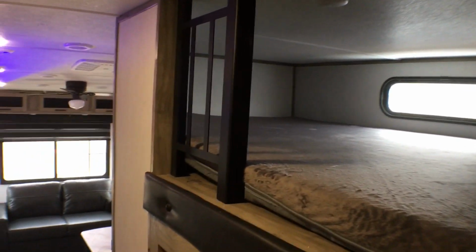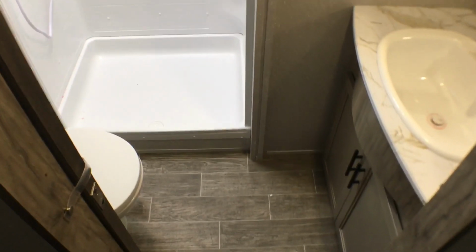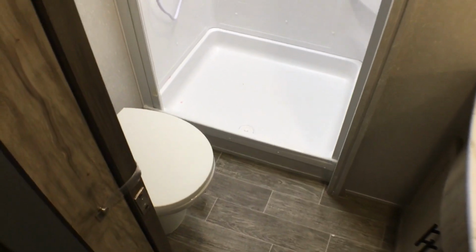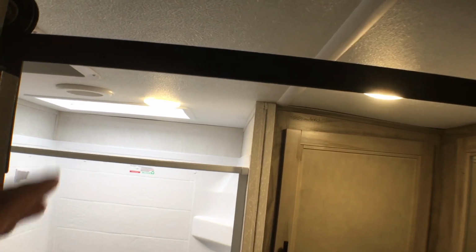All right, guys, let's go ahead and we'll jump up to the master bathroom in this 298 LB Arctic Wolf. So we're stepping into the master bathroom of this 298 Arctic Wolf. As you can see here, you have a sliding pocket door, and it is kind of a farmhouse style door. If you're much taller than me, I would make sure that you duck because you will hit your head on that. Just something that I noticed.